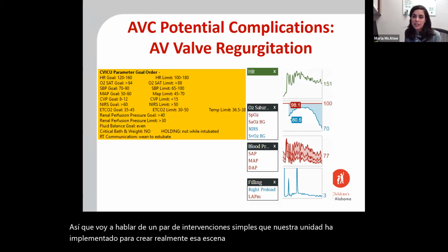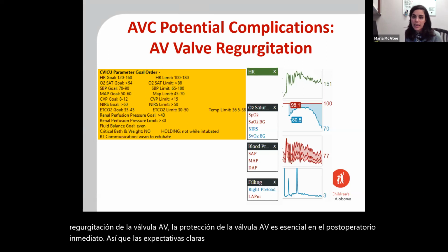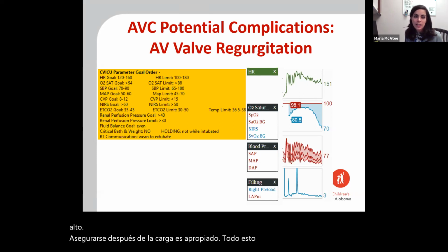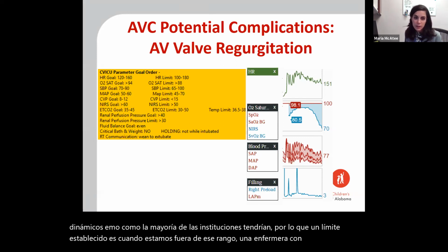So AV valve regurgitation: protection of the AV valve is essential in the immediate postoperative period. Clear expectations from our physicians and nurse practitioners aid our nurses in optimizing hemodynamics, so ensuring our CVP isn't too high, ensuring afterload is appropriate. All of this is set with strict hemodynamic limits, as most institutions would have. So a set limit is when, if we're outside of that range, a nurse would immediately notify a physician or nurse practitioner and seek out interventions.